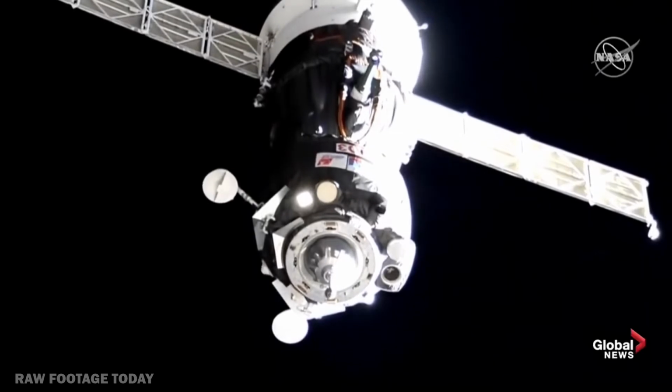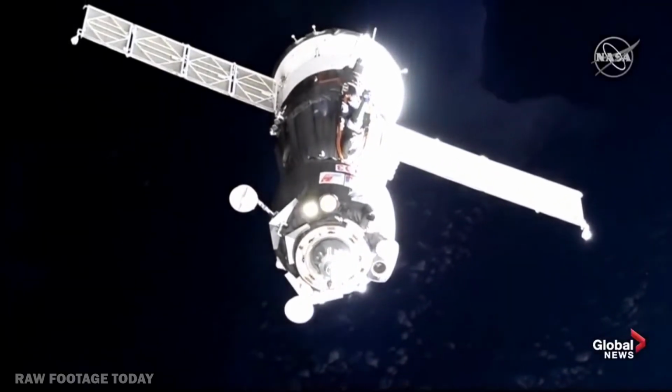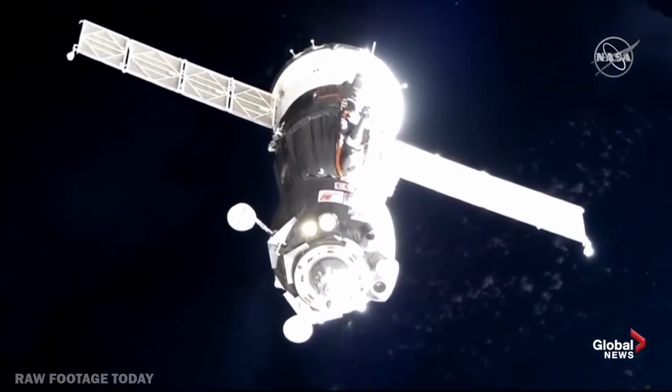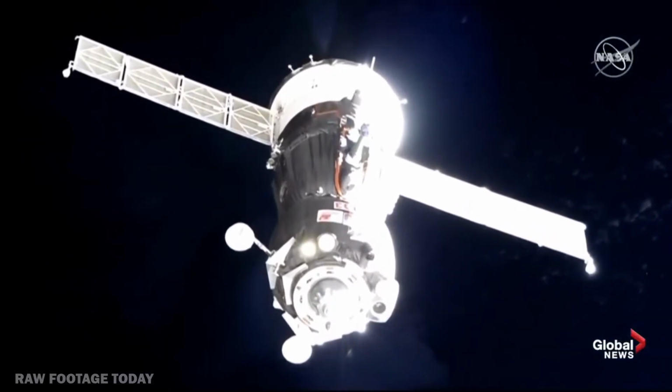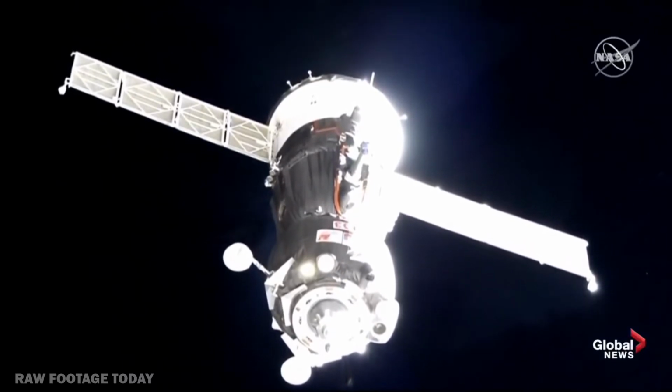Good readouts from the crew. Again, we're tracking an early docking today of the Soyuz MS-12 vehicle to the International Space Station. The crosses of the target are aligned. Nighttime below, but still getting a little bit of sun illuminating the spacecraft.